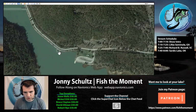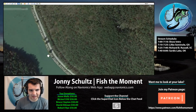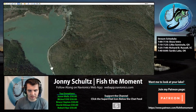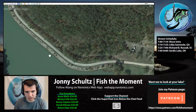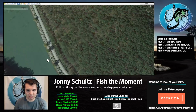But then the other thing I really liked is if you move up the lake up here, there's actually a really, really nice riprap bank leading back into this creek. This is going to be money. Pretty much guaranteed that there's going to be fish down this bank right here. Again, fishing that flat-side crankbait or a spinnerbait down this bank, you're going to crush them. It's almost guaranteed.